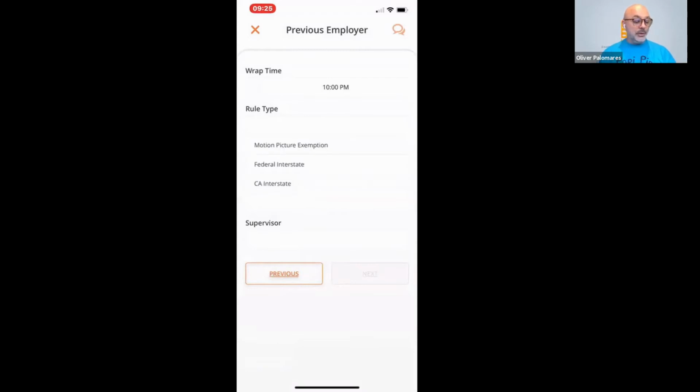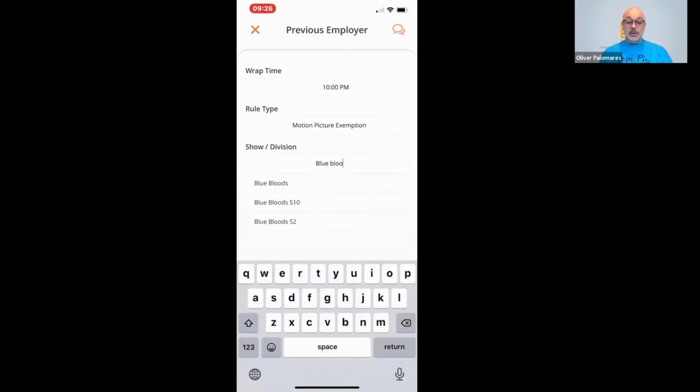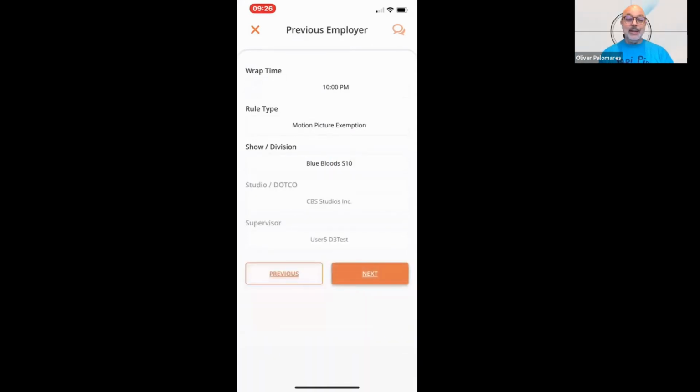I click on rule type and open up a list of rules. What rule was I under? I'm going to go with the motion picture exemption rule. Here we are. So now, who did I work for? You can see there are suggestions coming up. I was working on Blue Bloods season 10. I select that and notice that the studio and the supervisor are already being pre-filled because that is what we have in the system. So the driver really doesn't need to do much more.